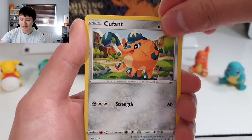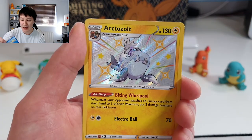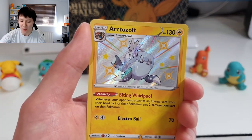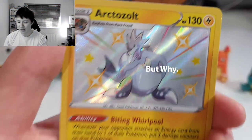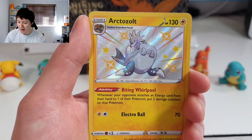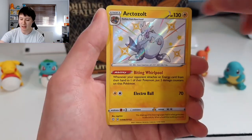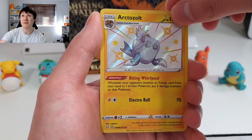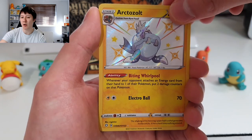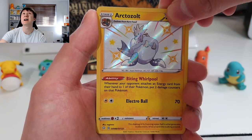Our second to last card in this pack is a shiny Arctozolt. Guys, I'm not gonna lie, I've never come across Arctozolt in my life, but that is an amazing looking card right there. And you cannot complain about a shiny Pokemon, okay? All right, guys, here we go. Our last card of the seventh pack of the Elite Trainer Box is, drumroll please, here we go.